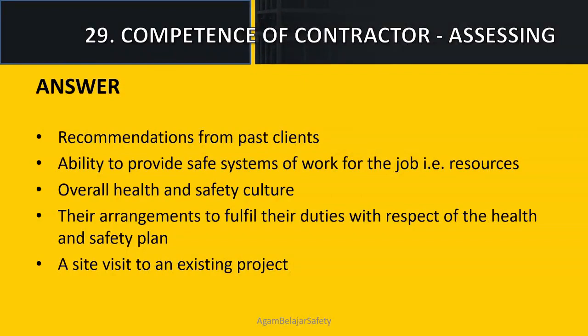Recommendations from past clients. Ability to provide safe systems of work for the job, that is resources. Overall health and safety culture. Their arrangements to fulfill their duties with respect of the health and safety plan. A site visit to an existing project.